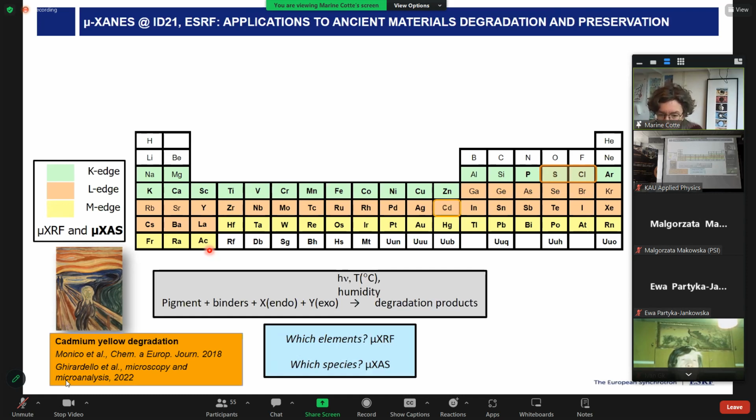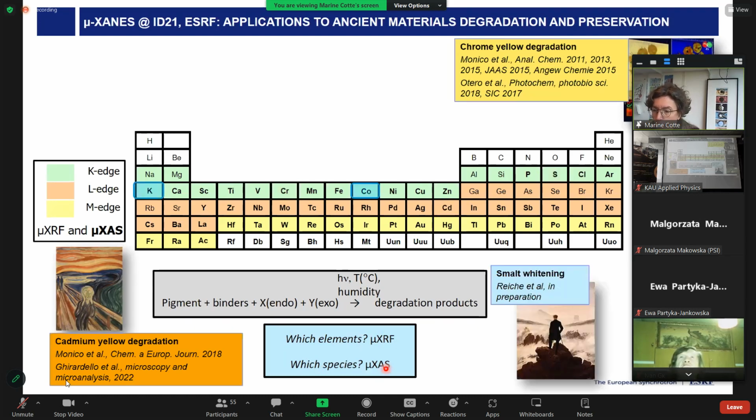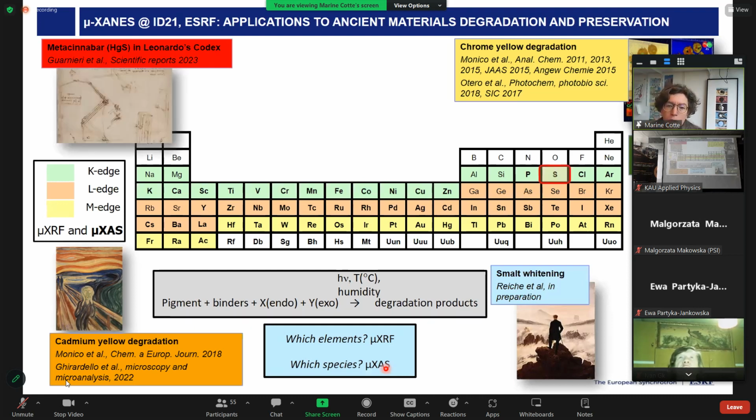So with the case of cadmium yellow, globally, the common motivation or objective is to understand why some pigments or some materials degrade under specific conditions like light, temperature, or humidity. And we use fluorescence to identify elements and XANES to get information about these chemical reactions. So other examples are degradation of chrome yellows, of smalt, of emerald green, or also, not talking about degradation, but understanding the composition of some components.